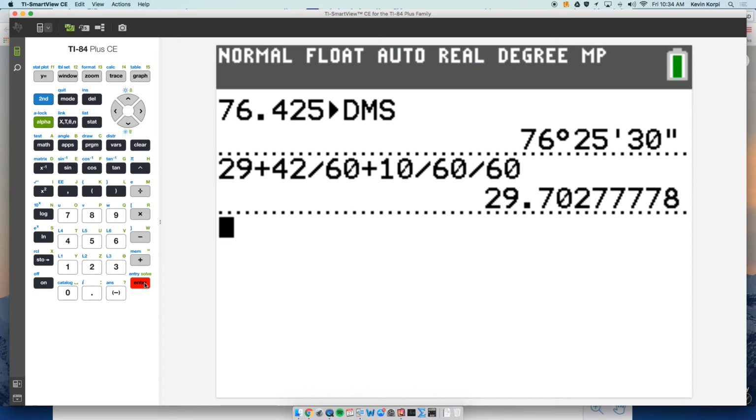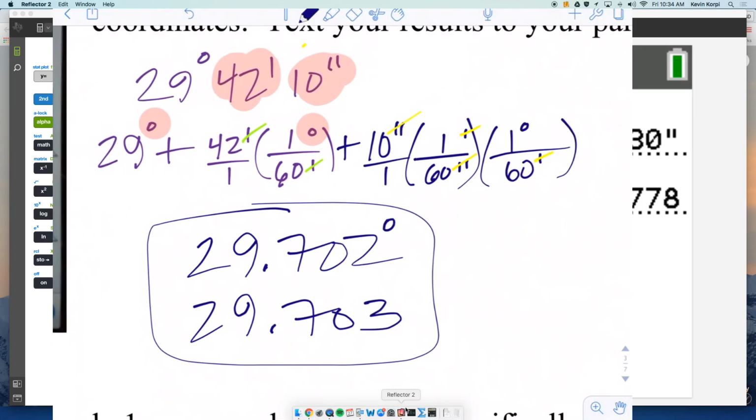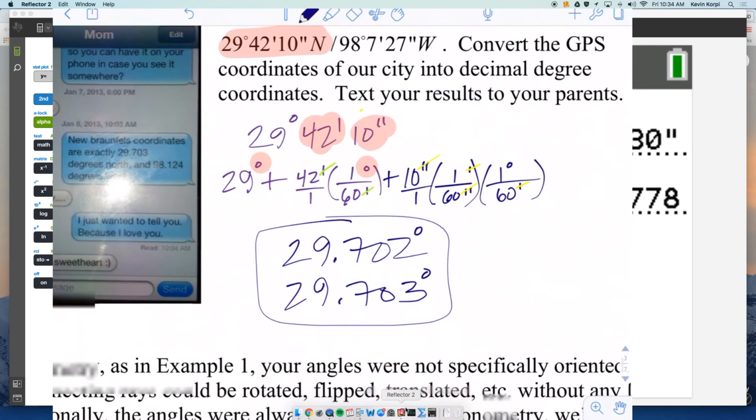Or 703. Now notice, because we can't actually list all the decimals here, the degrees, minutes, seconds answer is actually considered more accurate. Don't forget your degree symbol on the end.